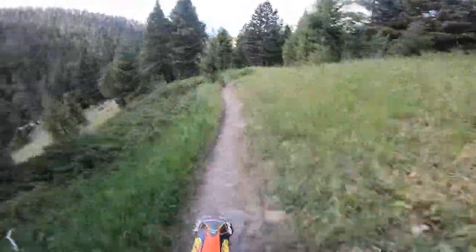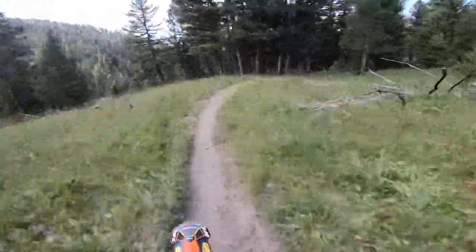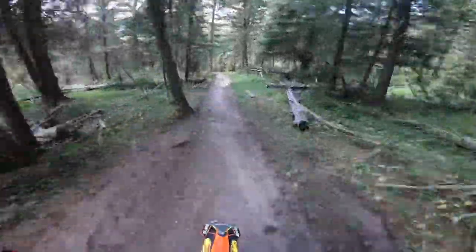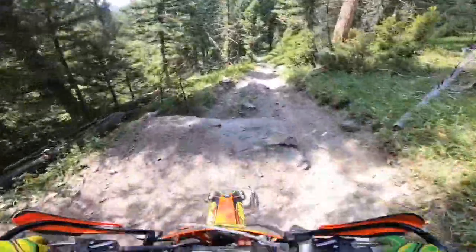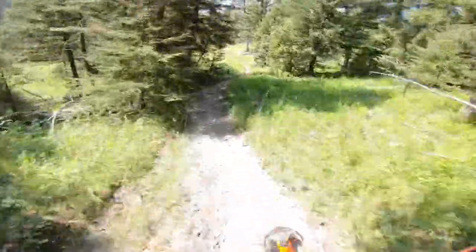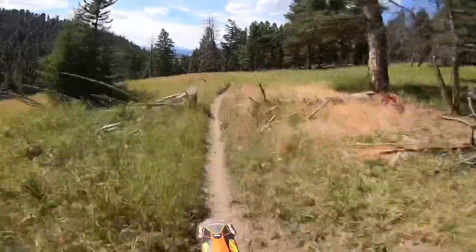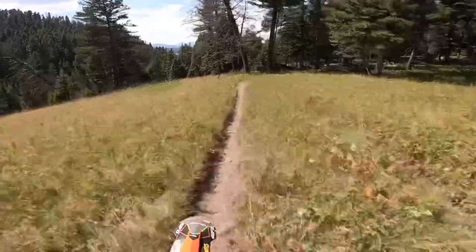Montana's really beautiful. If you get a chance to ride in Idaho or Montana, there's tons of stuff outside of West Yellowstone that you can ride that's relatively easy in a lot of ways for a lot of dudes. I wouldn't say there's anything too hard. Super beautiful, super scenic, and a lot of fun. So enjoy this bike and enjoy these views.